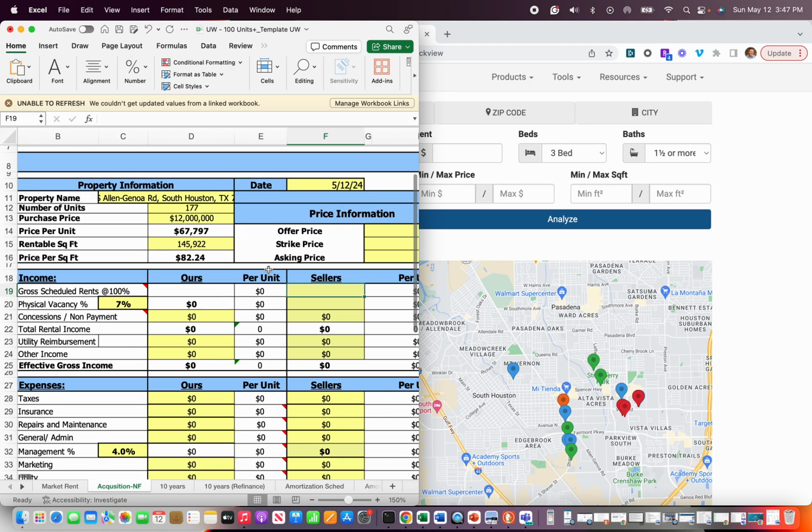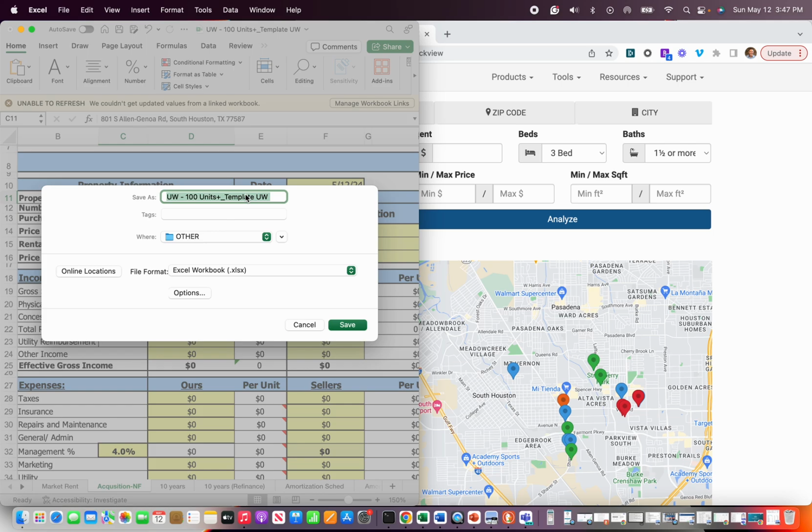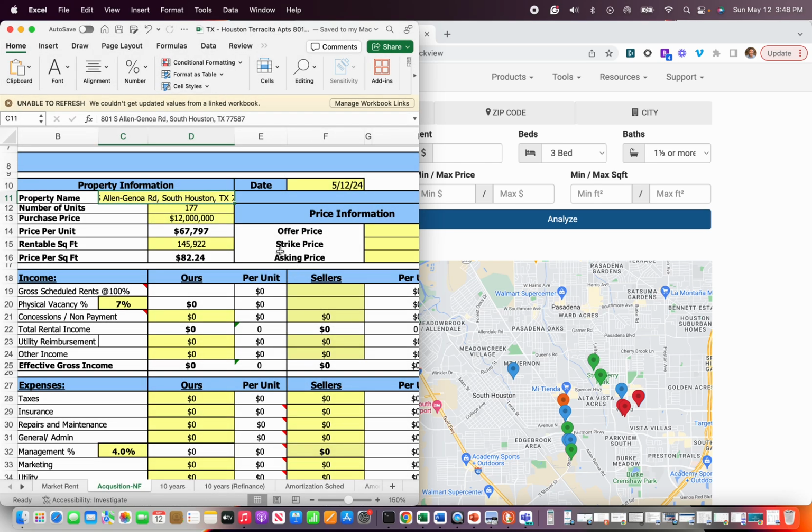Okay. What I'm going to do here is I'm going to take this address. I'm going to save this file now, and I have a specific naming convention that I use, which is the state, the city, Terracita Apartments, the name of the apartment if we have that. I'll take the zip out. I'll put the address, how many units, and then where I got it from, if there's a broker or a partnership or something, and then what the file is. So we're going to put that there, and we'll save that like that.